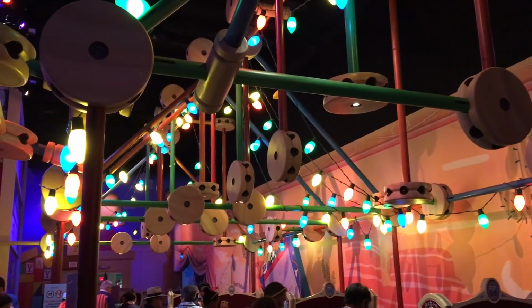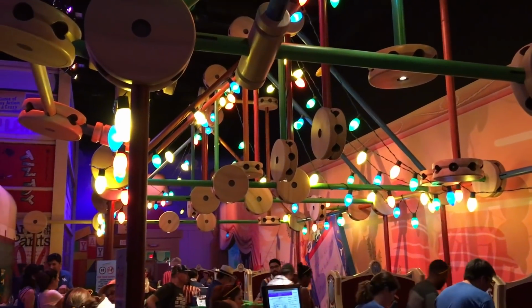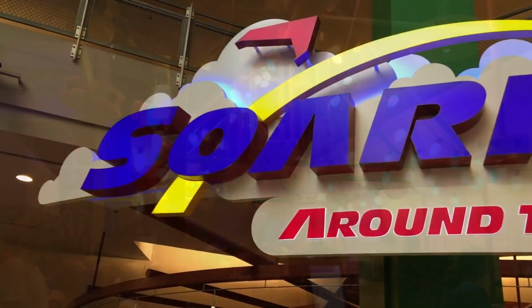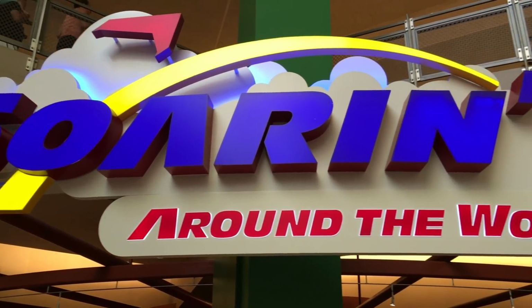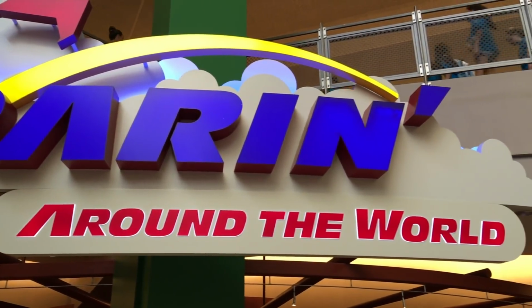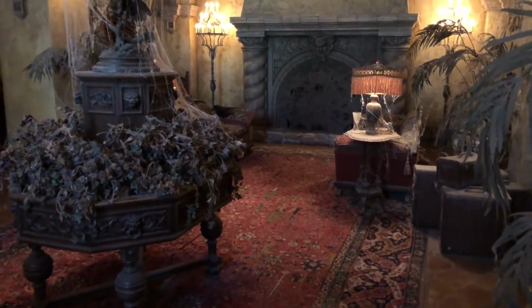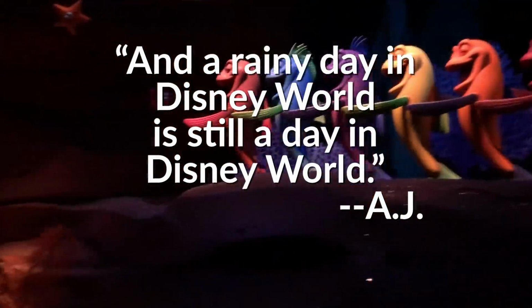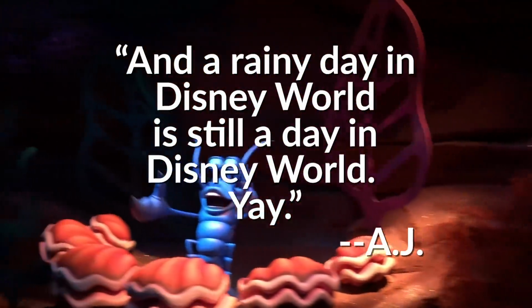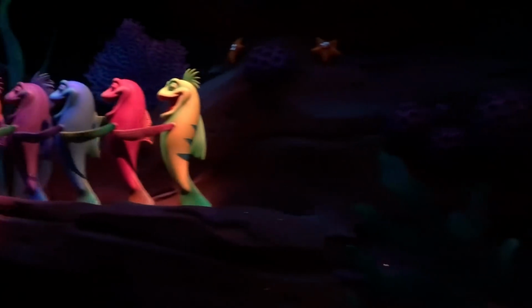Get out there in the parks and ride some stuff because those lines are going to be really short. A lot of the attractions have indoor lines, so you're not going to have to worry about that too much. It'll probably be relatively warm, so it's not going to be like cold, horrible rain. So just throw on your poncho and head out there and take advantage of those short lines. That's really one of our best tips of what to do on those rainy days. And a rainy day in Disney World is still a day in Disney World, so yay! So head out there and ride some stuff because you're going to have shorter lines.